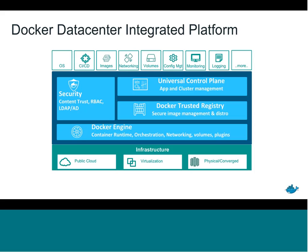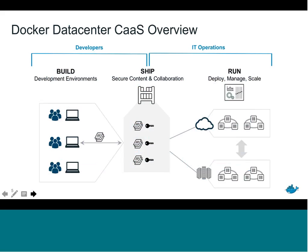And then, of course, the management layer, which is how your IT ops folks go into this GUI managed environment, and they can manage their nodes and their applications, scale them, deploy them, and what have you. So with that quick overview, I want to walk through what the end-to-end flow with Docker Datacenter looks like. This is, if you will, the CaaS workflow. We talk about build, ship, run a lot at Docker, and this is a snapshot of what that looks like in the context of Docker Datacenter.